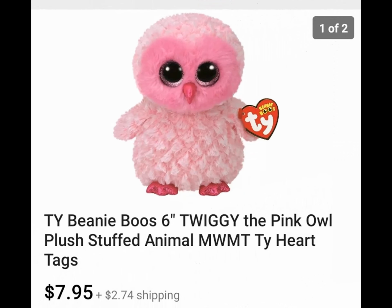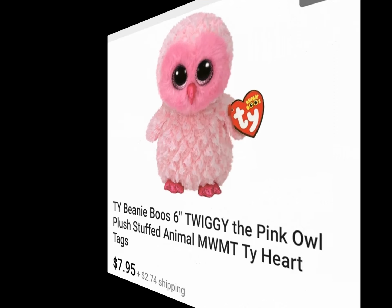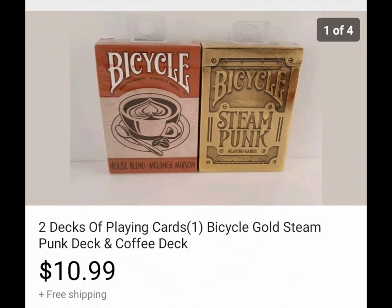Next item is a Thai Beanie Boo. You've seen me buy these at Walgreens every time they go on sale. This one sold for $7.95. Shipping on top cost me $1.99. Next item is 2 decks of playing cards. Bought them at the Walgreens store again. 89 cents plus tax for each deck. Sold them for $10.99 and free shipping. They ship at, I believe it was an 8-ounce rate.